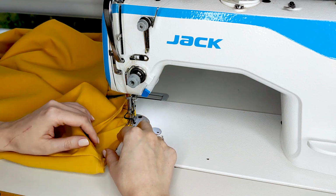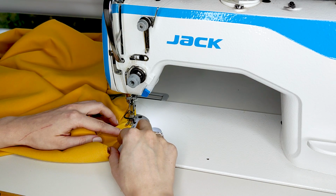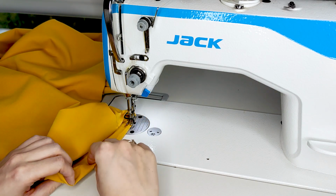I want you to really take your time. You're not in a rush. We are doing our finishing touches. This seam will be visible outside, so you really want it to look beautifully straight and very, very neat.